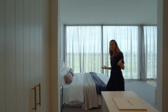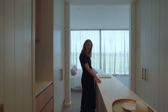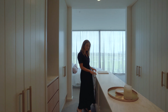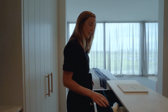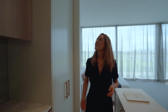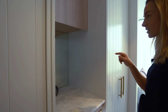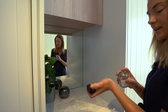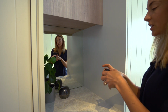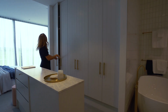Walk-in robe time. Okay, so this is a little bit special, and this is really nice, that island detail, again with those stone marble countertops. I like that, very fancy. Plus, this is a really nice detail as well. I like that light timber. You've got heaps of storage, got a cute little mirror section. So, you know, get ready in the morning, get yourself sorted, make sure you're looking fierce to face the day. Yep, everything checks out. Plenty of storage.